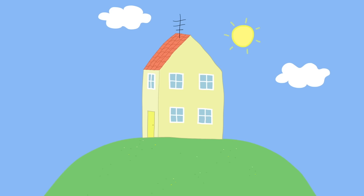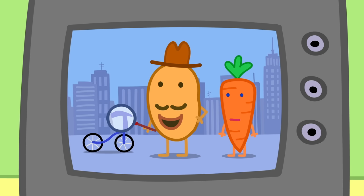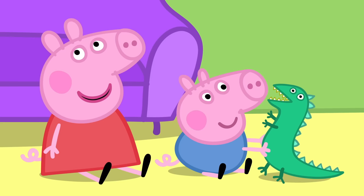Detective Potato. Peppa and George are watching Detective Potato on TV. Help me, Detective Potato. I cannot find my bicycle. Aha! This is your bicycle. No, it is not. Then this is your bicycle. Yes, it is. Thank you, Detective Potato. Detective Potato is great at solving mysteries. He's the best detective in the world.